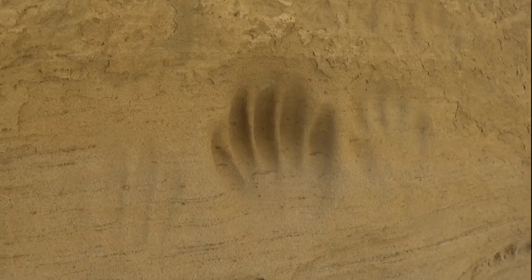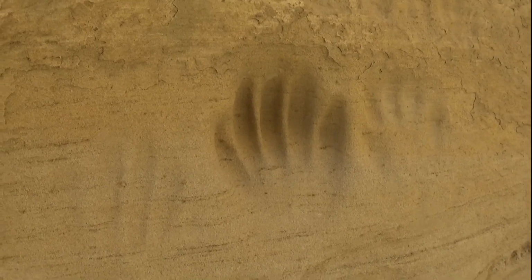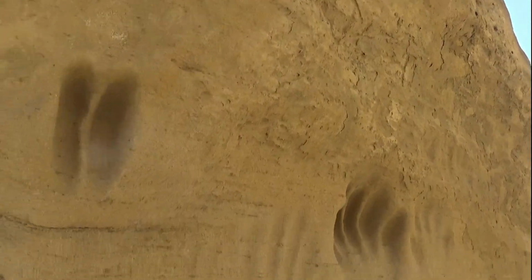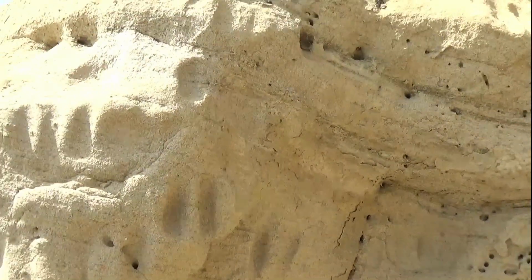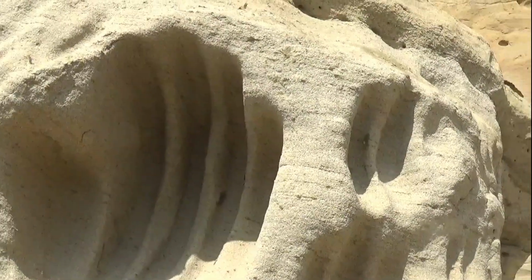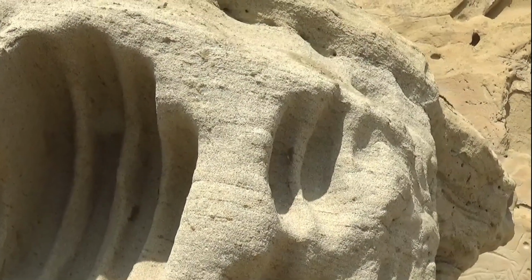And then I would have never guessed it, but there are all sorts of human handprints in the sandstone that have been scratched in. An archaeologist said that this was a birthing area, and these handprints were done by women, and it's always the right hand. And they did these when they were in the pain of labor. They'd scratch on the sandstone just to get the focus off the pain of labor. So there's some that are a few inches deep right here on the end of the rock.